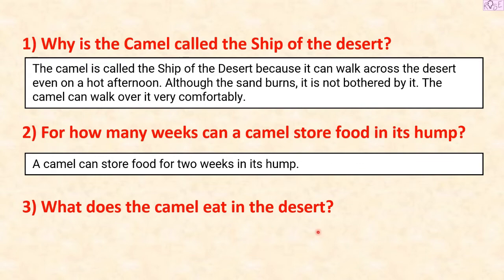And you know why? Because in desert, there are no plants. There are very few plants. Not all plants can grow in a desert. And what is the reason behind it? Because there is no water and the sun shines so bright that no plants can survive there. So what does the camel eat? Camel eats leaves only. What type of leaves does the camel eat?